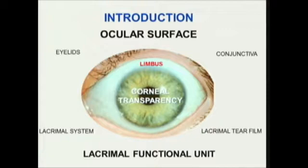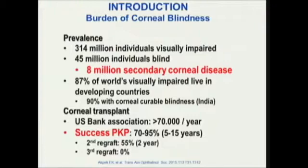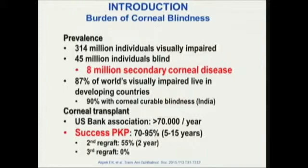We must take care that around the world, 8 million people are blind from corneal diseases. Nearly 90% of them live in developing countries, and again, 90% are curable. In the United States, more than 50,000 corneal transplants are done, and worldwide, another 20,000 tissues. This is a large number, but it is not enough to cover the corneal supplies.